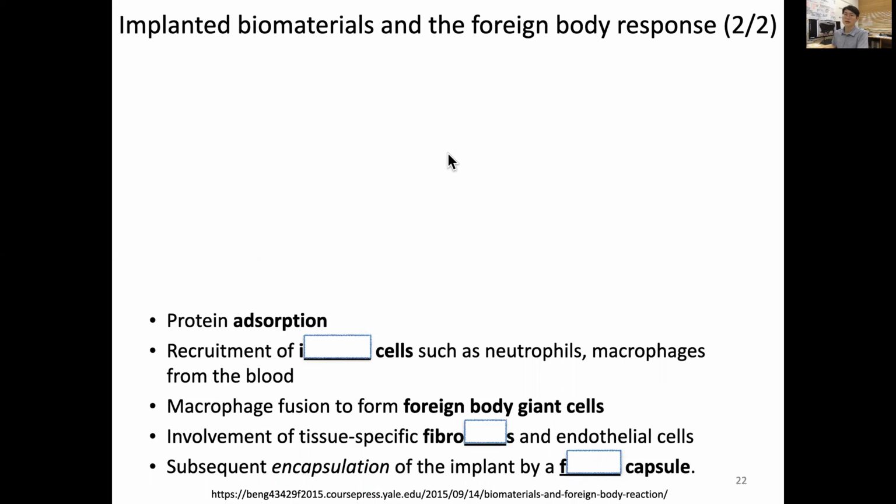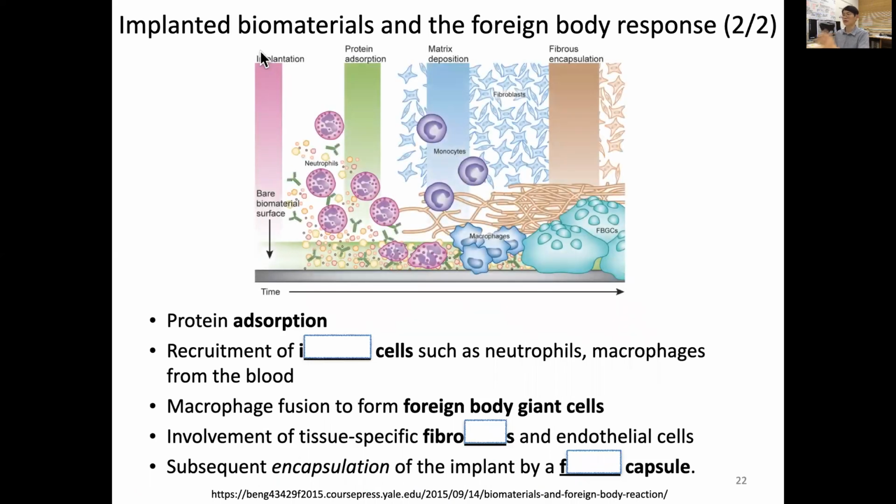So this process can be depicted as a nice figure here. I brought it. The implanted bare biomaterial surface will soon be covered by protein. And of course, acute inflammatory cells such as neutrophils are getting in. And the matrix deposition with a circulating monocyte gets in, turns into macrophage, and tries to engulf it. Then nearby fibroblasts also try to secrete collagen fibers for fibrous encapsulation over like 3 weeks or longer, while foreign body giant cells are formed to try to engulf this biomaterial.